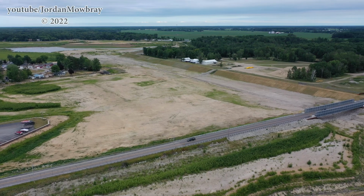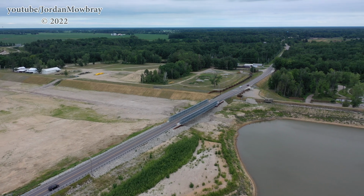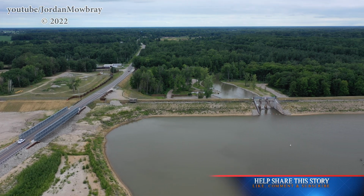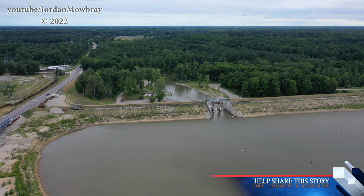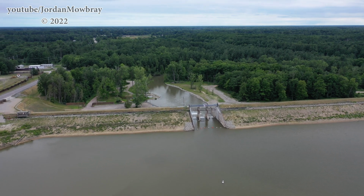In this shot, we can see the area in front of Stryker's Marina. This is where all the clay was taken for the earthen embankment. That earthen embankment on the left-hand side of the screen right now has been seeded, and it looks to be a little bit green, so I'm sure that seed has taken hold and is now keeping any erosion from happening there. That work was completed last fall.